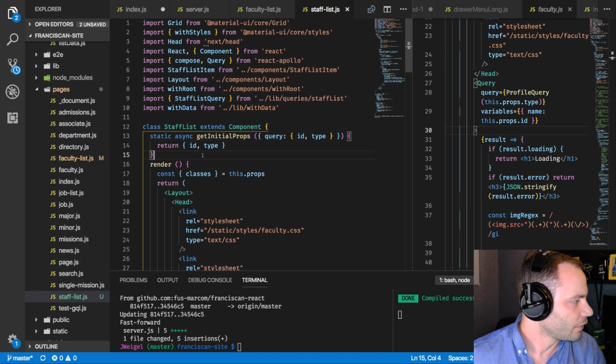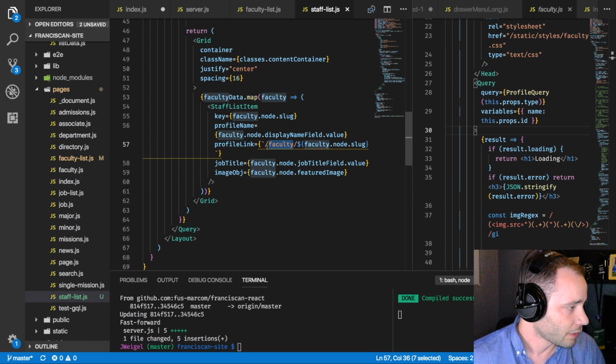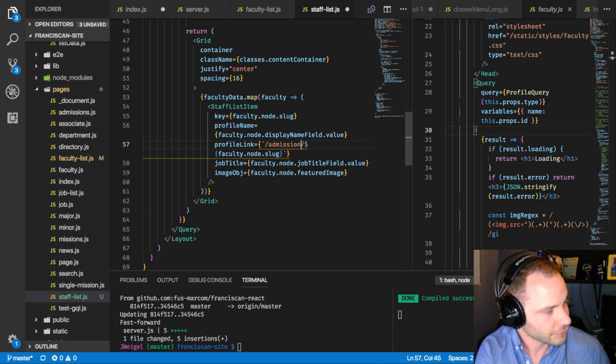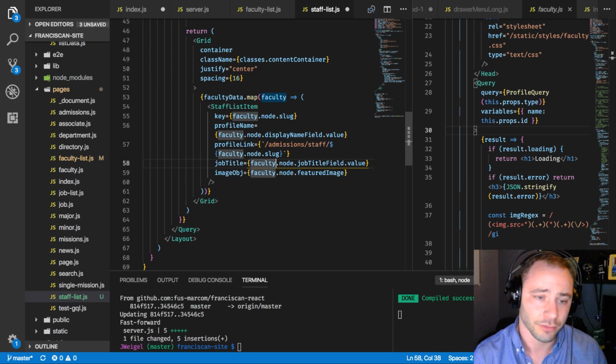Let's see. Okay, so this component, basically what we want to do is make sure, so we definitely need the key, we need the profile name, profile link. It's not going to say faculty though. This is going to be a little tricky. So the link is actually going to be admissions staff, and we'll have to make sure that in our router that this all works out. So we'll take a look at our router a little bit later.